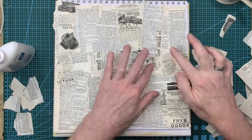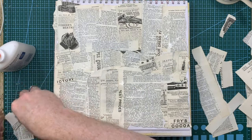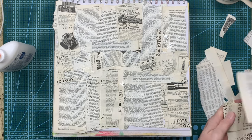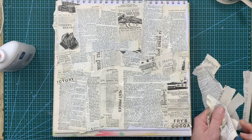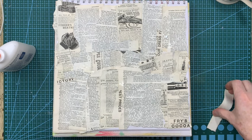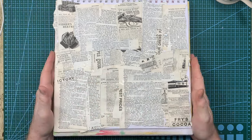Okay, right, I think I'm pretty happy with the way that page is kind of broken up a little bit. So I'll just get rid of half the page of that Victorian newspaper, which is good. You can put the rest of it away. The rest can go in the bin. Okay, so glue to one side.